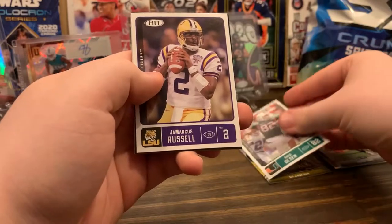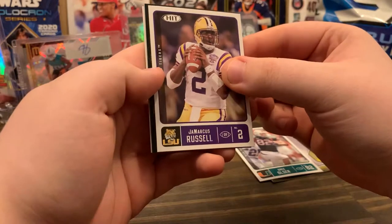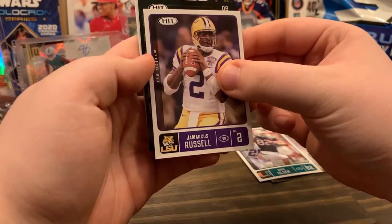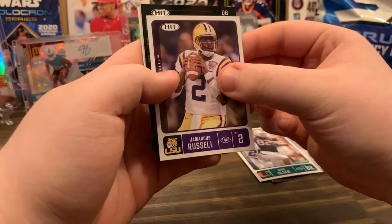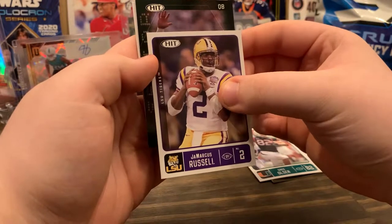Jamarcus Russell, the big bust. I enjoy collecting busts every now and then, so I'm completely okay with that. Hot, dude. They're getting hot now. Sorry, Eagles. All right, QB. Wait a second. Is that backwards? No. Nike. Oh man, praise the Lord.